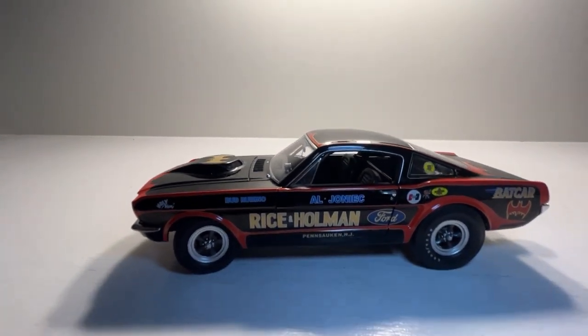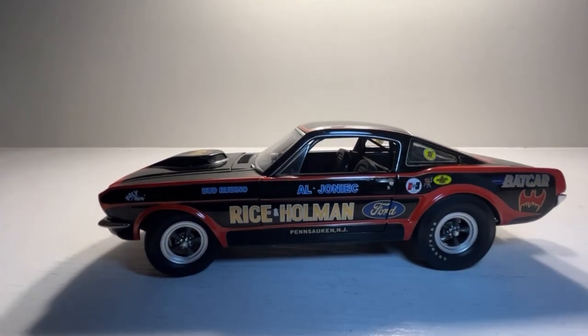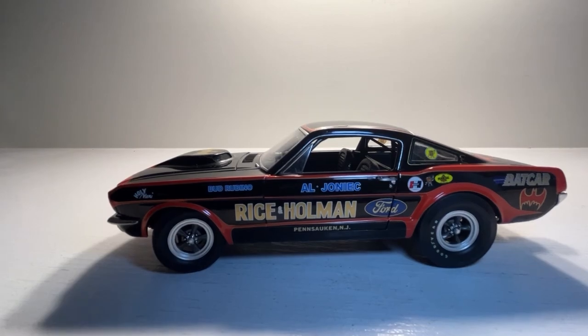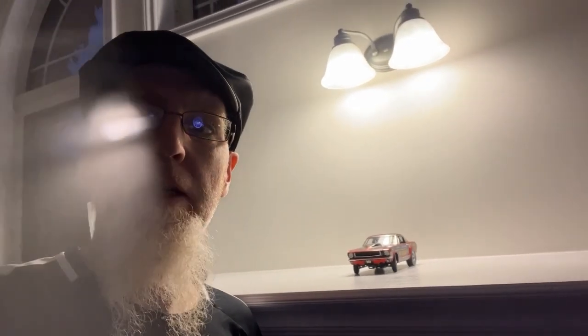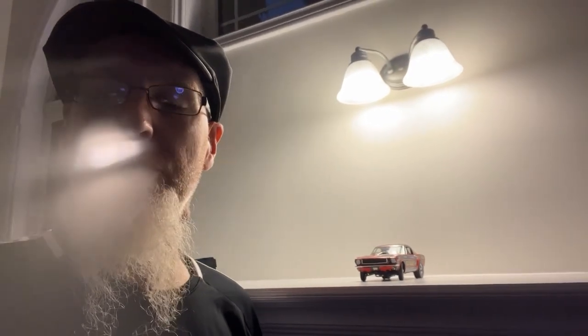Now, is it accurate? I don't know, guys, because I'm not a pro with these vintage racers. Do I think it looks awesome? Absolutely. Well, there she is, guys, the BatCar. Ooh, I got lasers coming out of my eye. It looks like my eye's smoking from the glare of the light. But that thing is gorgeous, guys, for real.